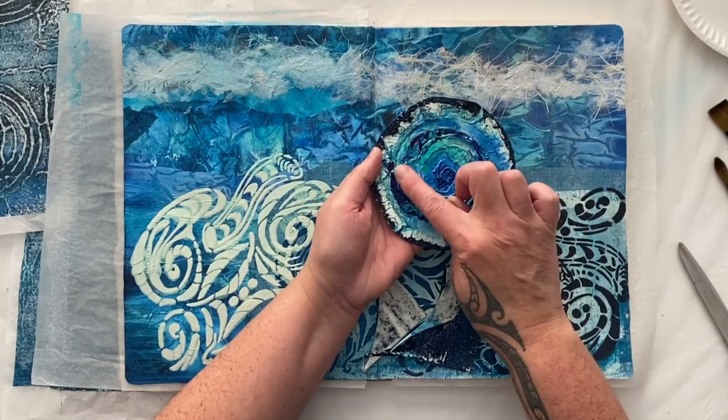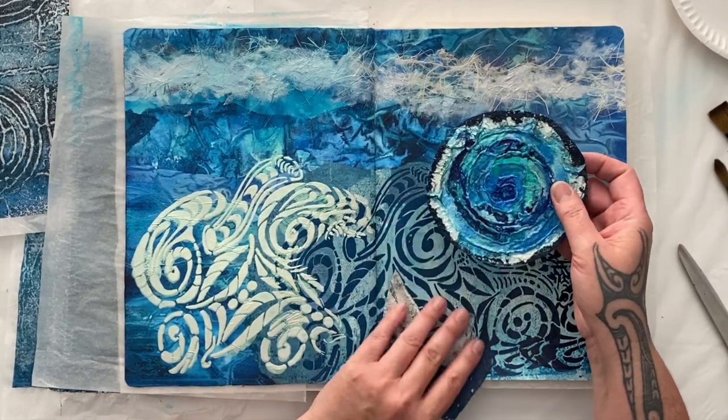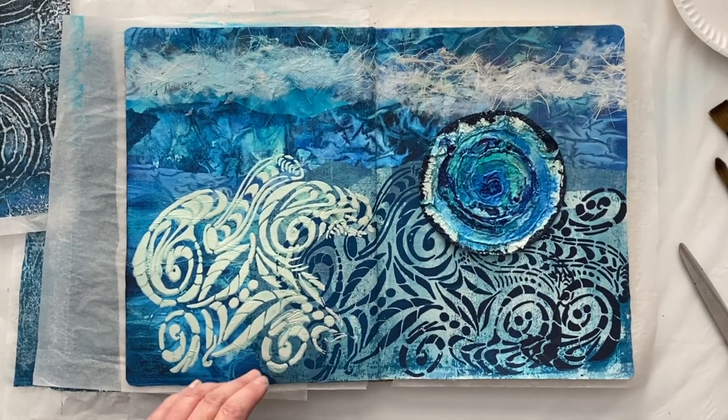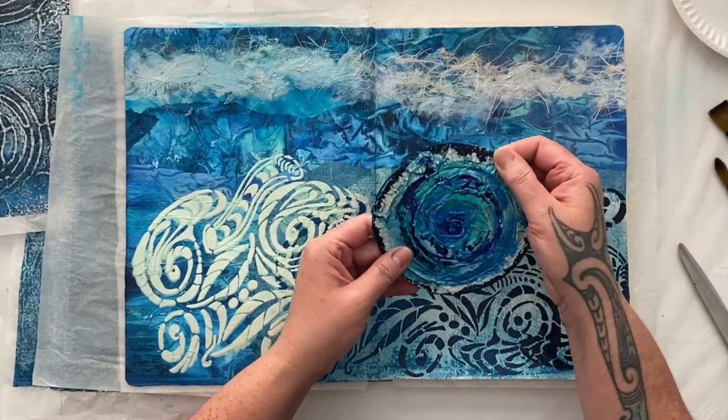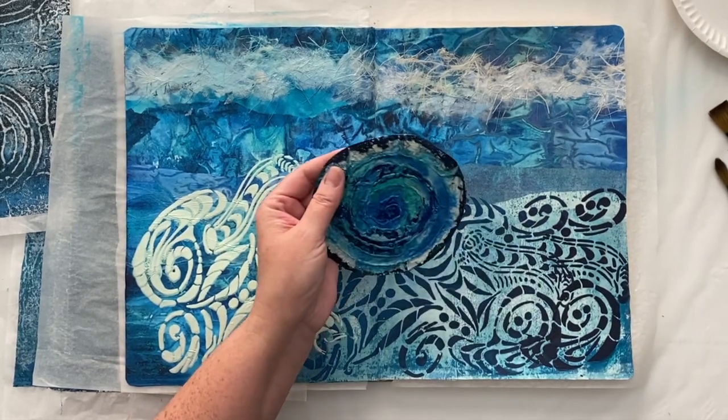So that's also what's in this paper here. It represents the kuru and the new life, new beginnings, hope, and illumination. I mean, we can't fail, can we? We can't go wrong with these beautiful symbols.